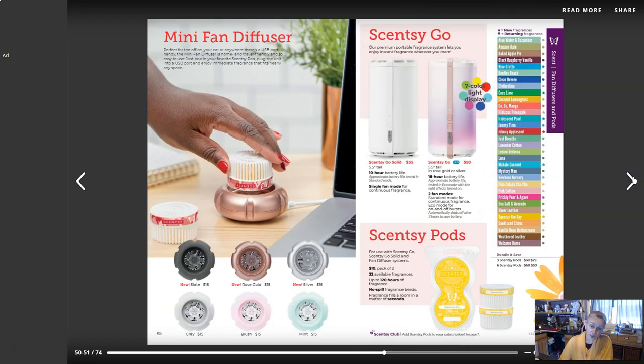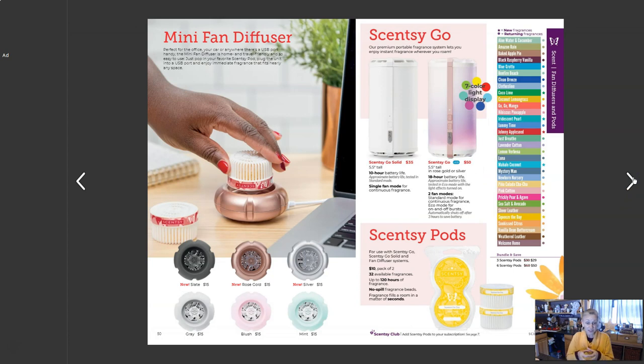We have our mini fan diffusers, which are those little pucks. They look like little pucks. We added three colors: slate, rose gold, and silver. These have been very, very big sellers for personal use and gifts. They're inexpensive, Edie. And then on the right-hand side, we still have our Scentsy Go.